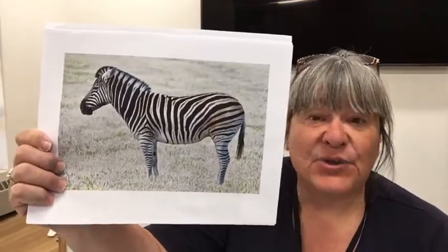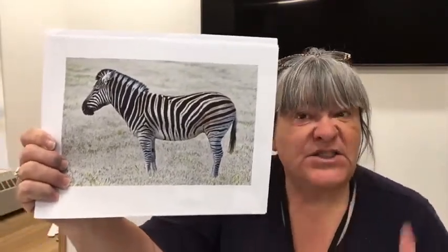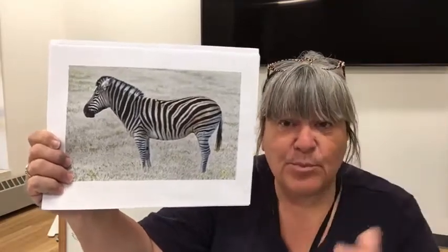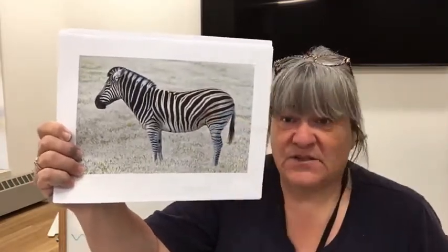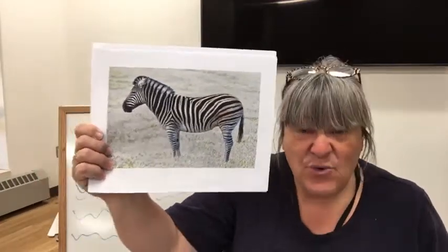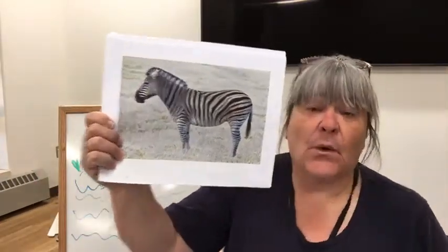Oh, you're right, it is a zebra. Did you know that no two zebras have the same stripes? Just like our fingerprints, nobody has the same fingerprints. Zebras do not have the same set of stripes. Their stripes are all different. How cool.